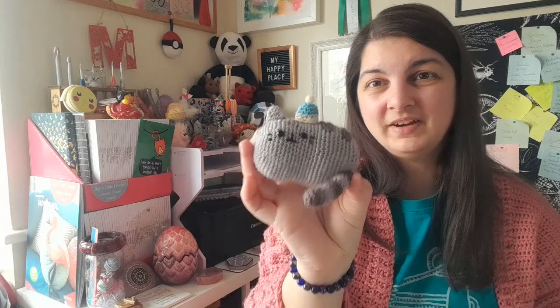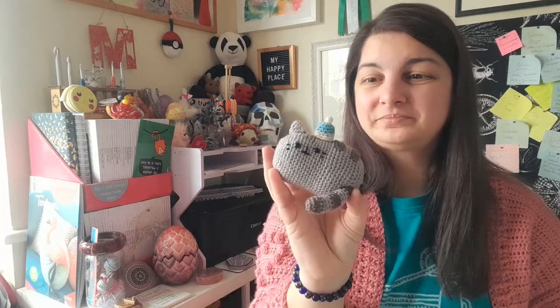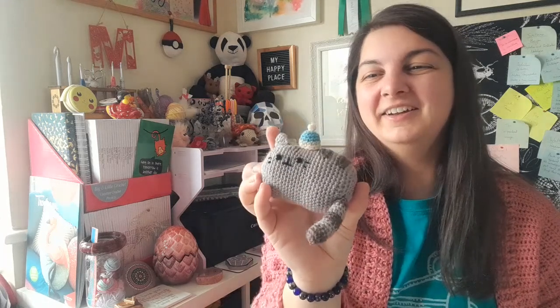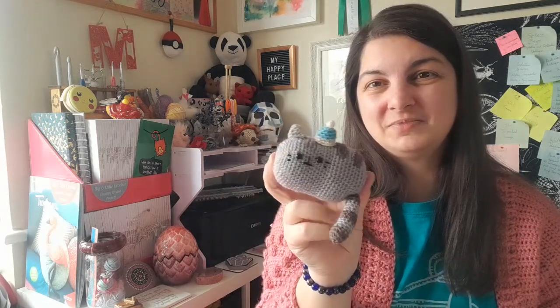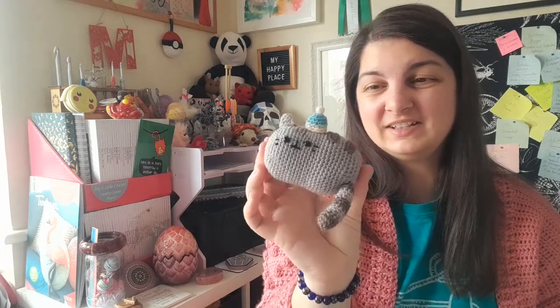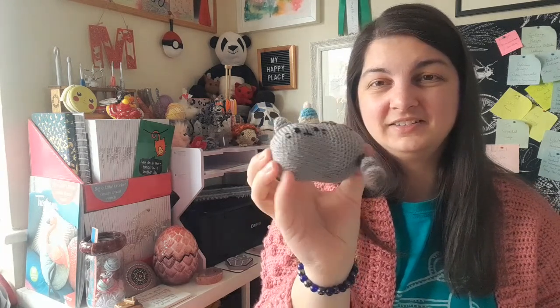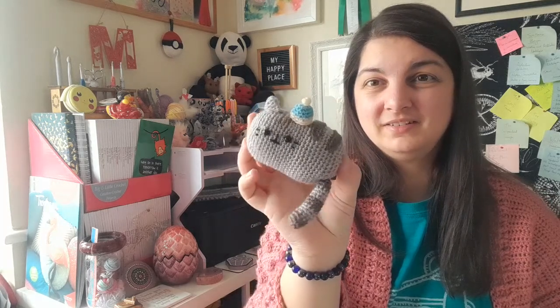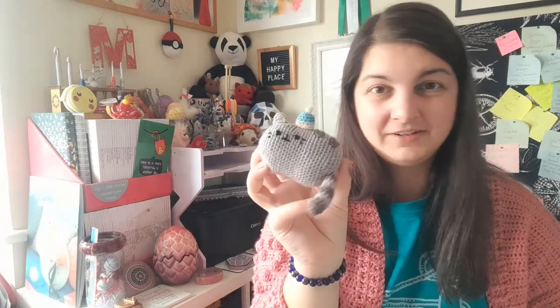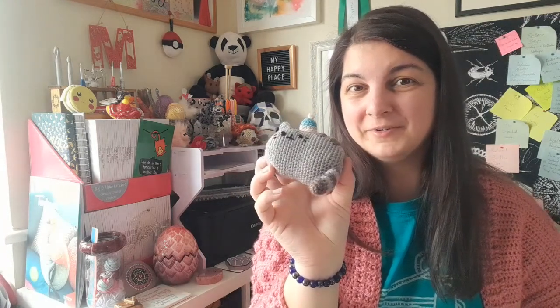So I actually started him Saturday and got the potato bit done of the cat and his ears, but had to put on his tail, his stripes, and attach everything together basically today. So yesterday. So that's what I've done. But yeah, that is my Pusheen. He was made in less than 24 hours.